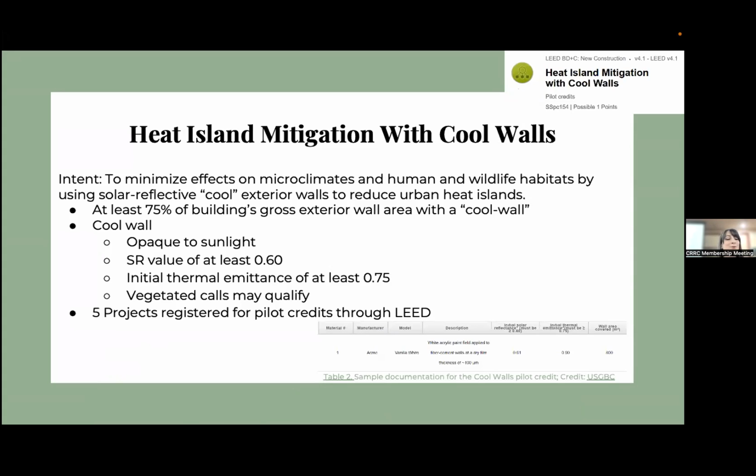So as Ronan mentioned earlier, we recently released a pilot credit titled Heat Island Mitigation with Cool Walls. It's similar to the first credit, but is more specific about the process it uses to reduce heat islands and focuses on vertical walls. Cool walls are walls often painted a cooler color than usual to increase the SR value of a building by allowing it to reflect more of the sun's heat back into the atmosphere instead of absorbing it. And conventional walls reflect about 25% of the sun's heat, cool colored walls about 40%, and dull white about 60%, bright white at about 80%.